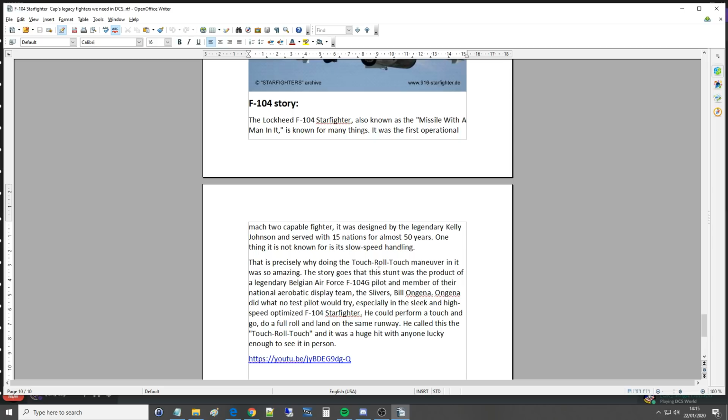The story goes that this stunt was the product of a legendary Belgian Air Force 104G pilot, a member of their national aerobatic display team, the Slivers, Bill Ongena. He did what no test pilot would try, especially in the sleek and high-speed optimized F-104 Starfighter. He could perform a touch and go, do a full roll around and land on the same runway, which is actually amazing for any jet, let alone a bloody Starfighter. He called this the touch, roll, touch, and it was a huge hit with anyone lucky enough to see it in person. I can't believe anyone would do this.